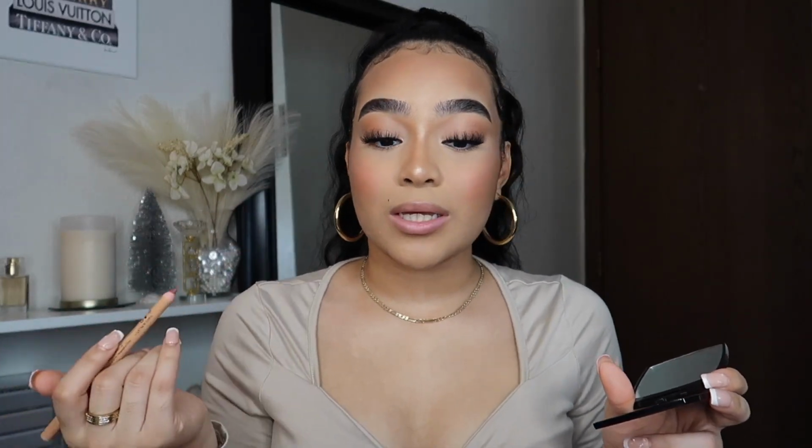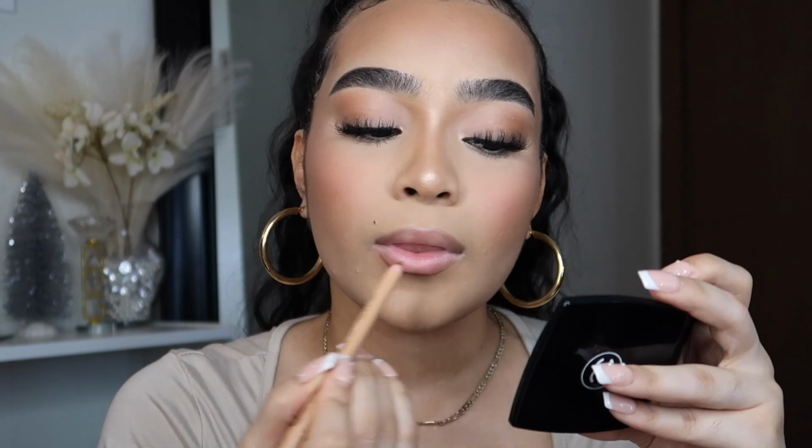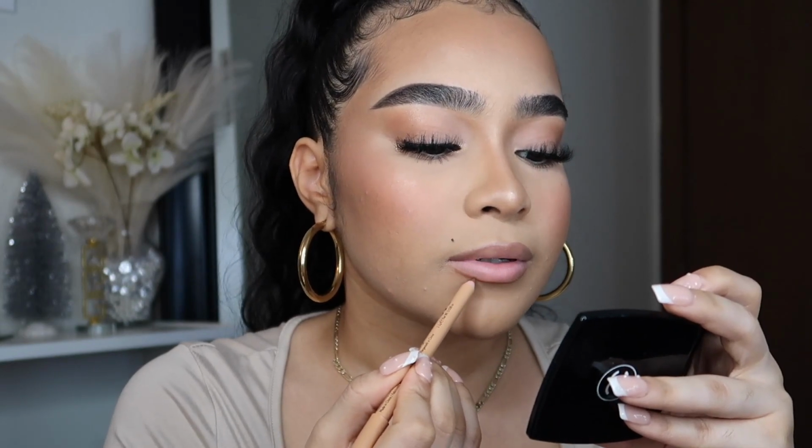Quick little tip: before you put on any type of lip product, make sure you add some type of moisturization to your lips so your lips don't look crusty while you put on the lip gloss, lip liner, or lipstick. The lip moisturizer I used was some Vaseline. Oh, it's really smooth and easy to put on.